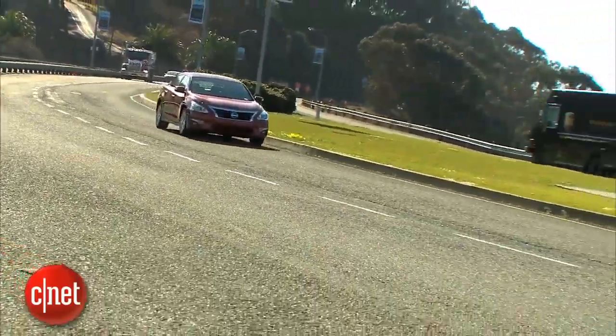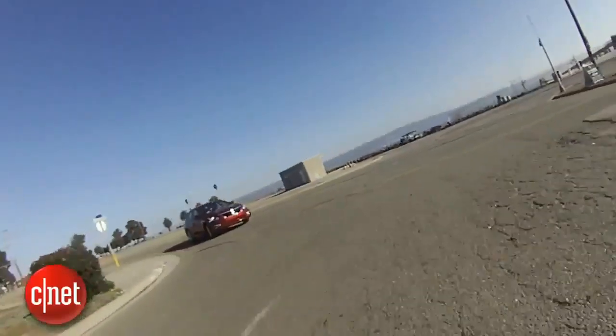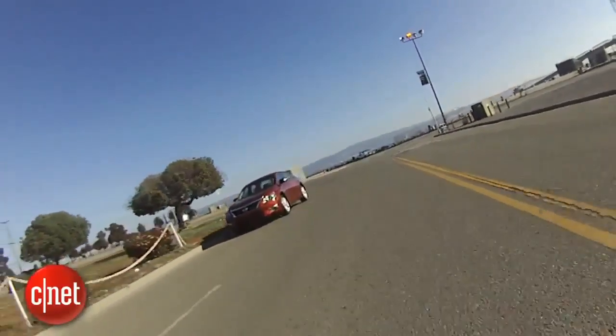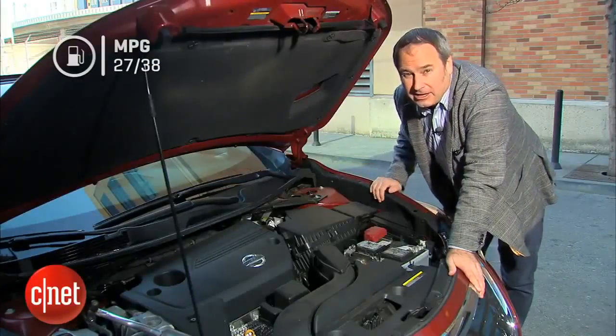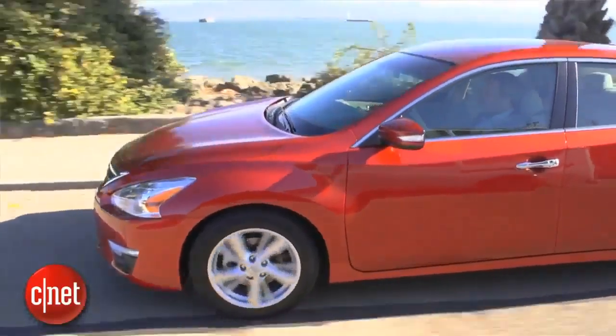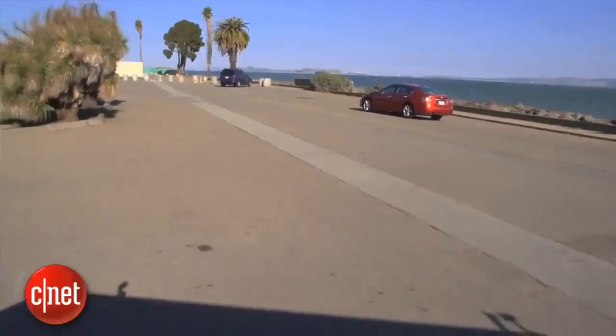So this actually ends up being a pretty efficient engine, even without some of the modern technologies like direct injection. Fuel economy numbers for the Altima are 27 miles per gallon city, 38 miles per gallon highway. Now those are really high, and that's mostly due to the continuously variable transmission. If I'm just cruising along here at 25, then I slam the accelerator, it picks up pretty fast, and it really just is a very smooth, linear acceleration. That's the beauty of the CVT. It does just a really fine job in most circumstances, just about any driving circumstances, of matching the engine speed and the vehicle speed and what the driver wants.